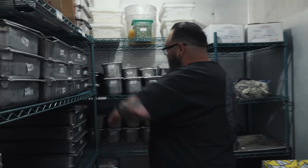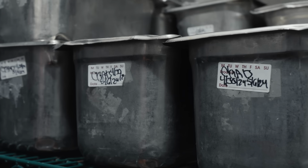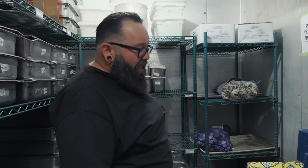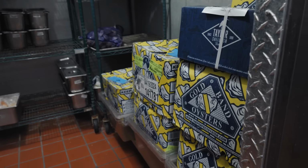I have all my sauces here: rolled pasta, Trinity, portion crab, sliced lemons, romaine, 2, 4, 6, 8, 10, 11 cases of my house oyster. So that's about 1,100. That'll probably get me through till tomorrow at about 1 o'clock.